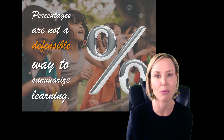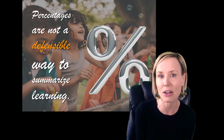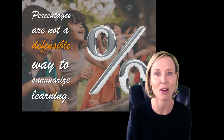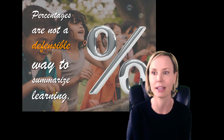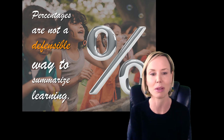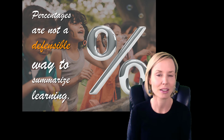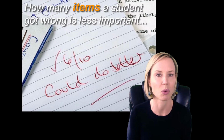And if we had instead given multiple grades and classified his performance according to criteria, we would have had information that we could have used to make sound instructional decisions, rather than just turning our brains off, calculating items correct, and saying you repeat the course. So percentage of items correct is just not a defensible way to summarize learning or performance.